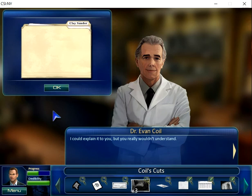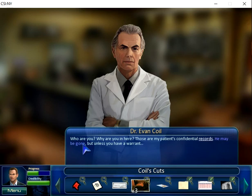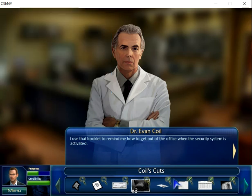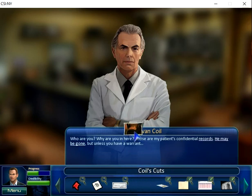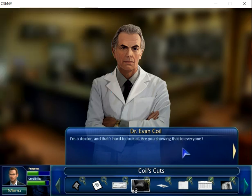I could explain it to you, but, well, you really wouldn't understand. Oh, I probably would. Let's show him the security booklet, for whatever reason. I use that booklet to remind me how to get out of the office when the security system is activated. Okay. I'm a doctor, and that's hard to look at. Are you showing that to everyone? Yeah, sorry about that. It wasn't necessary.